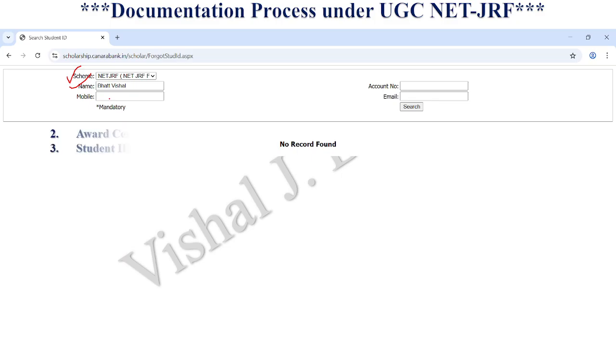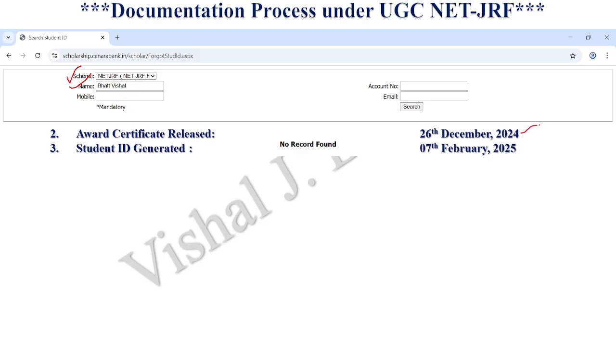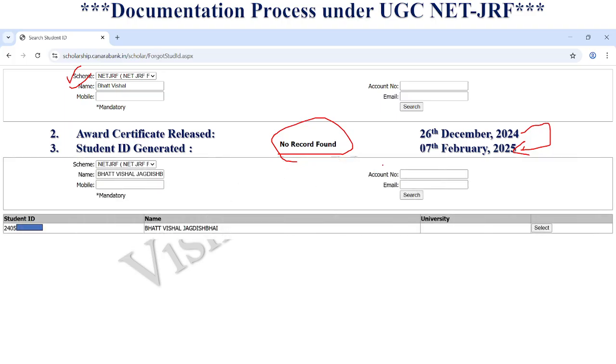My award certificate was released on 26th December and my student ID was generated on 7th February. So for more than a month, up to 7th February, my data showed "no record found," because the process had not yet been done by the UGC or Canara Bank, the both sides. After they upload my data, I will get this message.